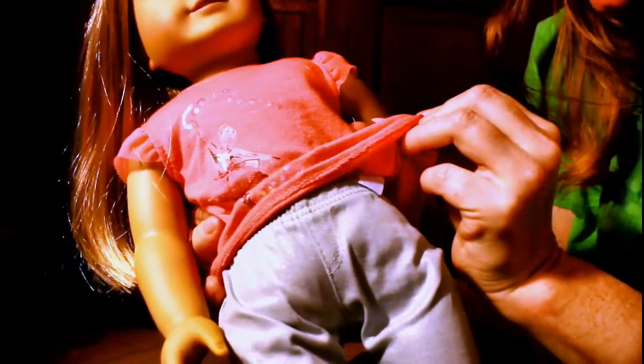And the shirt has a tag that says Isabelle and then underneath that is American Girl. And she's the first Girl of the Year to have a specific tag with her name. So we'll have to see next year if they continue that trend with having the Girl of the Year's name on the tag.